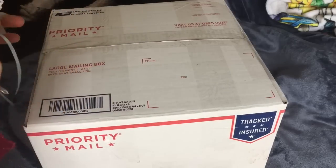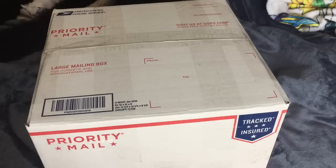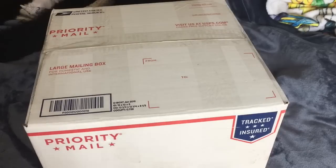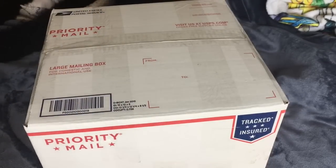I wanted to have him in the box the way that the artist typically packages up her babies so that you guys could get the experience of just how awesome she is in her presentation and the full experience of what it's like if you were to get a baby from her. So, let's open up my little boy.